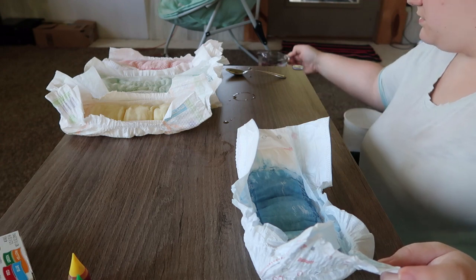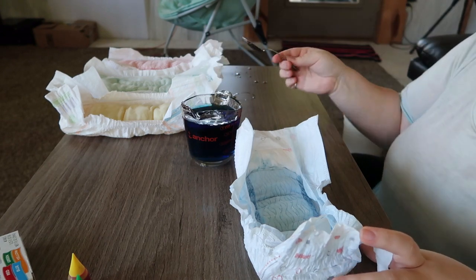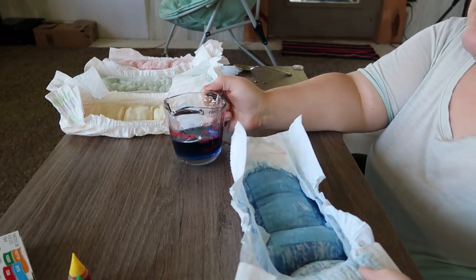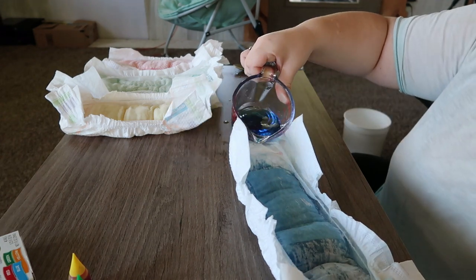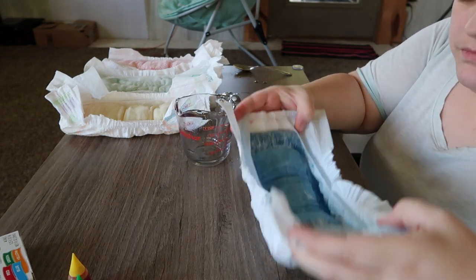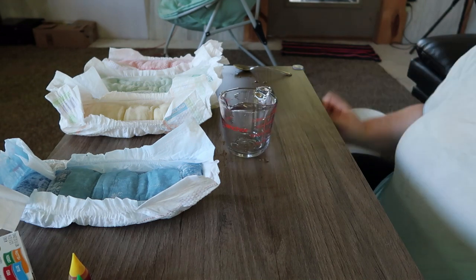Grab another cup of water. Add some blue. And start pouring some more. Okay, so I did about a little over half cup. Let that absorb. And then add the rest of it. Now I'm doing it up here right now because there is still a lot of white that had not absorbed like any blue. It was still white up here. So this diaper seems to be doing well so far. I'm gonna go ahead and set that one right there.